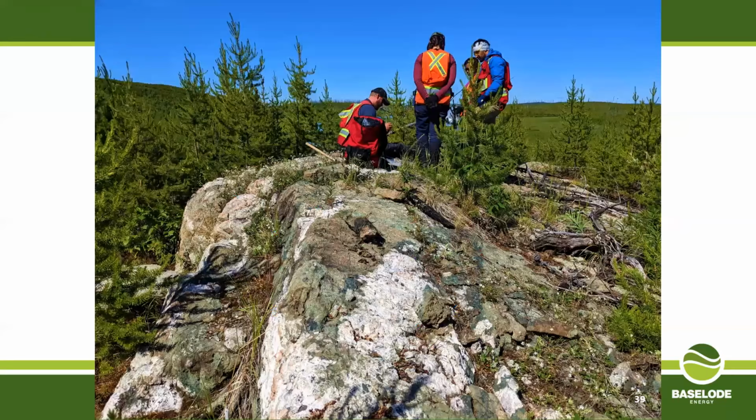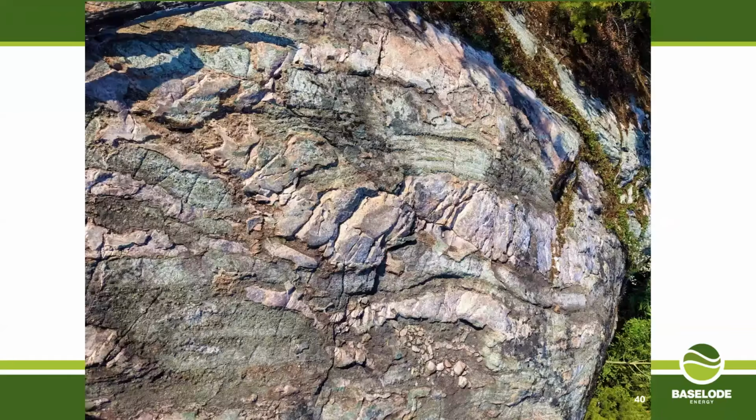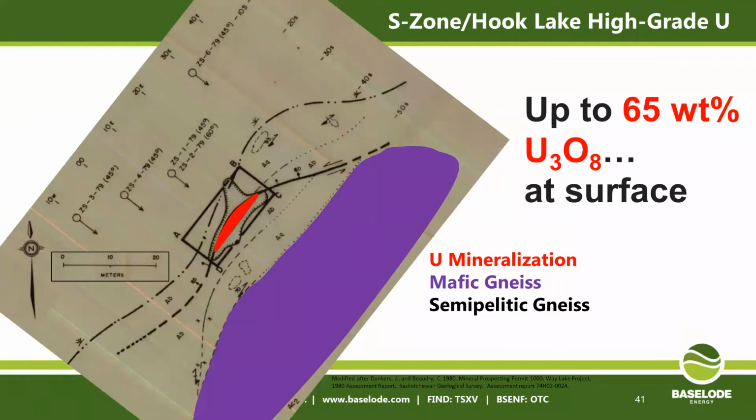So absolutely a great place. What does this mafic granite rock type look like? Mafic, they're the greener rocks, and the granites are the white rocks. And you can see how they're basically together. And in this image, once you get your eyes kind of attuned, you can see that it's a wonderful jumbled mess, a ladder almost of mafic granite, granite mafic, and so forth. Interesting rocks. What does that have to do with anything?